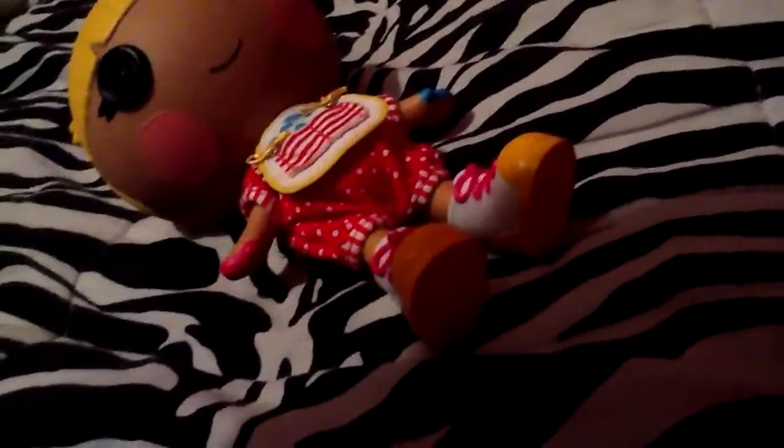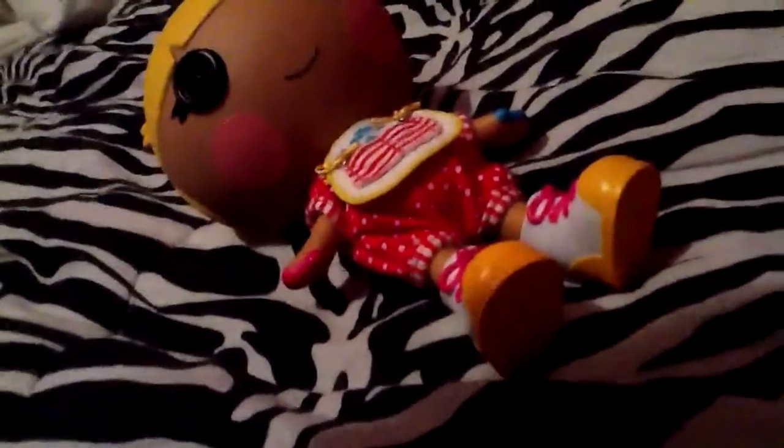And then I have Lala Loopsy Little Sister, whatever littles. And here she is right here. She is Scribble Splash. Her sister is Spotter Splash. Did I say little sister? I meant big sister. She was sewn on January 28th. She was sewn from painter's overalls, and her personality is super artistic.